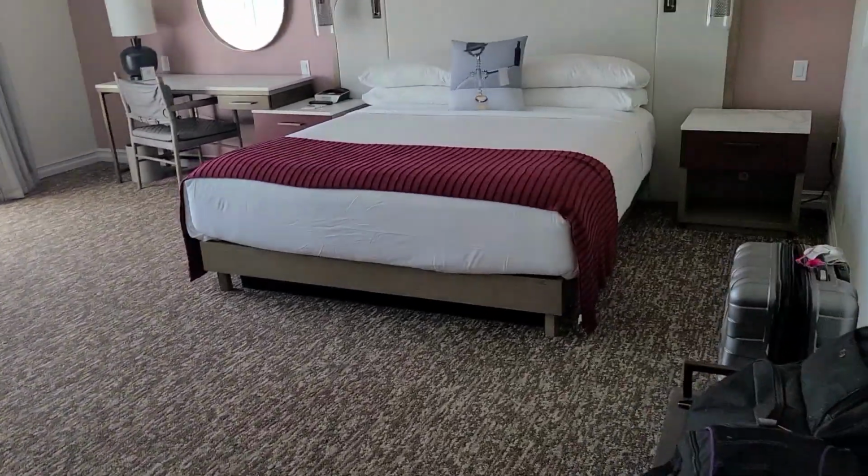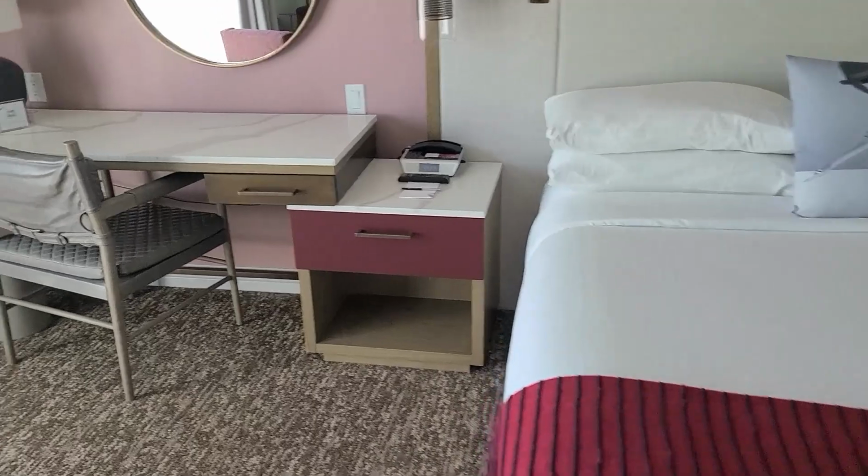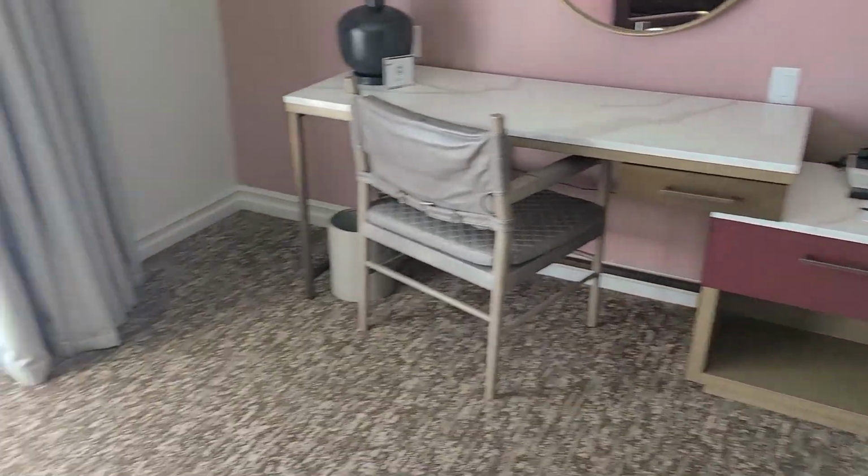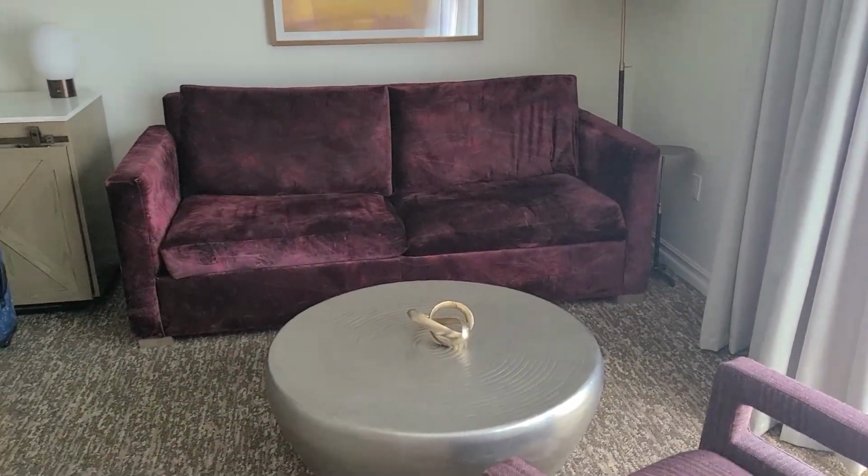That's me, hi. Let me come in here, get the king size bed, which is, these beds are so comfy. Got a whole desk here, very nice. And then we have our balcony. Oh, and then we have also this couch here, if you wanna sit and relax on the couch.